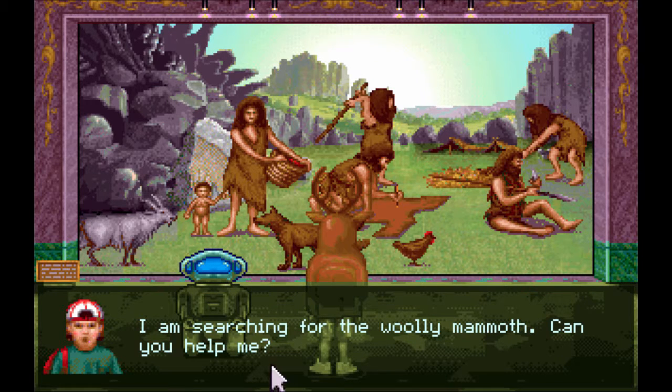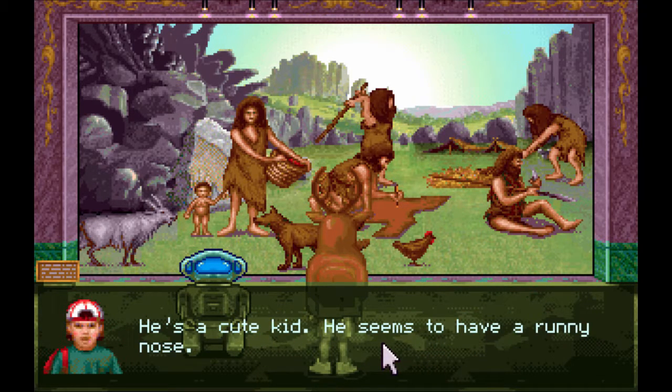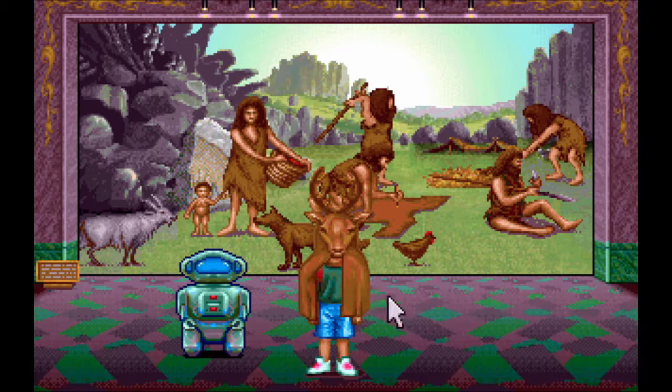I'm searching for the woolly mammoth. Can you help me? I have seen only its tracks heading east. I am glad it is gone. If it eats our fruit, there will not be enough for our children. He's a cute kid. He seems to have a runny nose. It is difficult to gather food and take care of a child. I do not have enough hands to do everything.